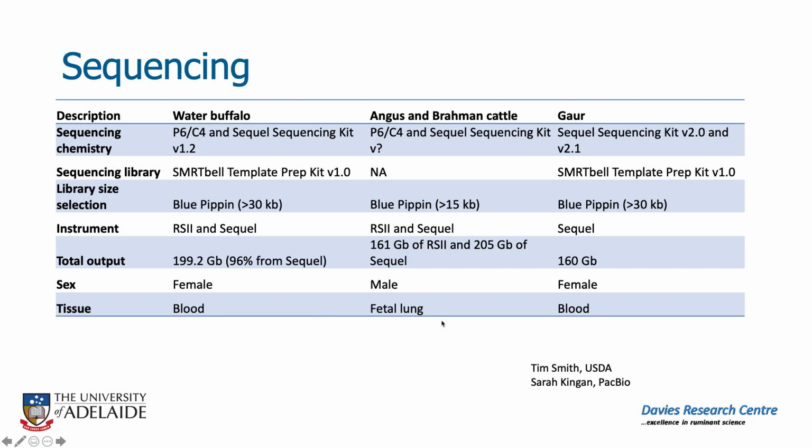Blood and lung are good samples to sequence. If you can, fetal lung may even be better, as contamination from bacteria should be minimal in this case. We have used both the P6 and C4 and SQL sequencing kit as the sequencing chemistry, and then SMRTbell template preparation as usual. The instruments that we have used are the RS2 and Sequel, with most of the data coming from the Sequel machine. I wish to acknowledge Tim and Sarah for this part of the project.